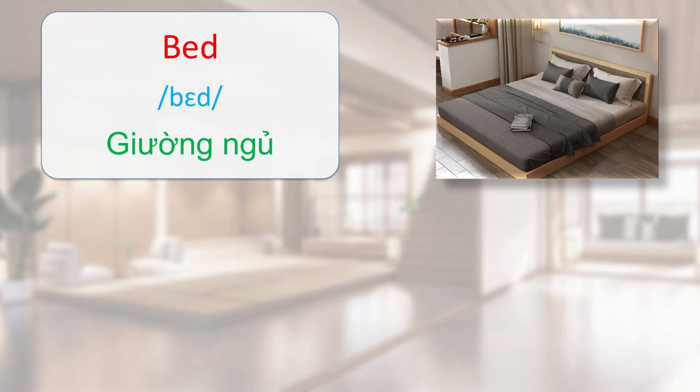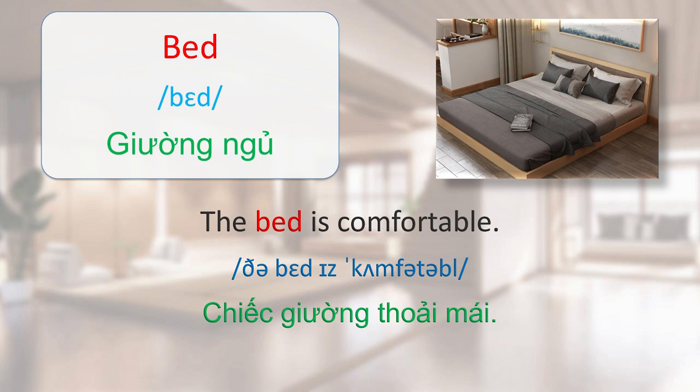Bed. Giường ngủ. Bed. The bed is comfortable. Chiếc giường thoải mái. The bed is comfortable.